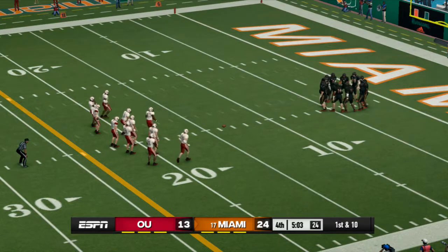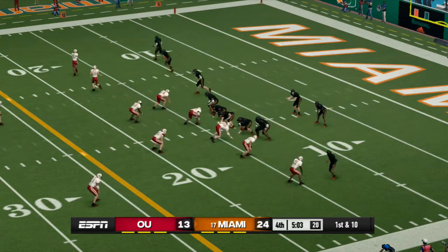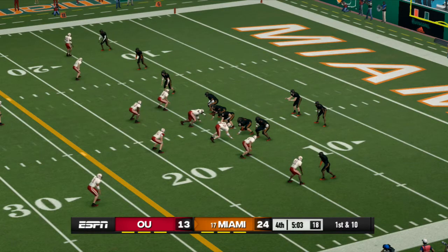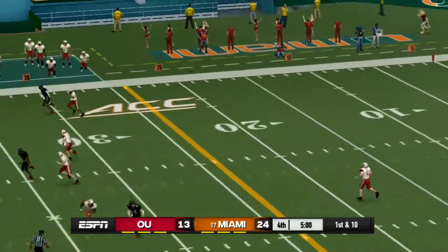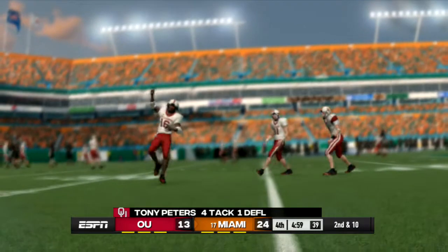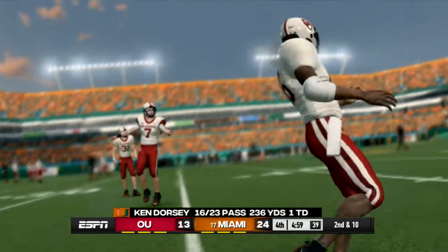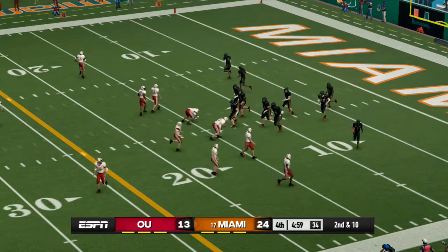Both teams are well aware that a score on this drive is going to create an almost insurmountable lead. This defense has really got to step it up and make a stop. Wants to throw outside. The defender had his hands on it, but it's incomplete. Smart, heady play by that defender. That was solid, fundamental pass defense. They line up at the 14. Second down.